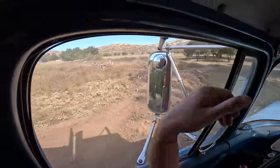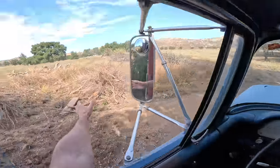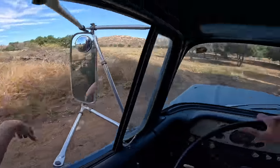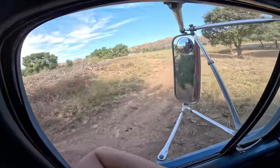Ooh, a little dusty, but we've arrived at the burn pile. Get backed up to it. When we go to burn it, whatever day that is, we're gonna consolidate all this and cut a big old road around it, have the water truck and yada yada.